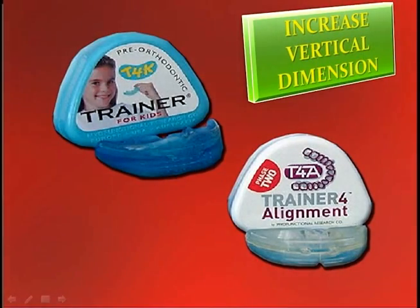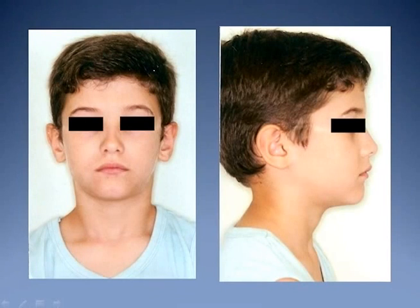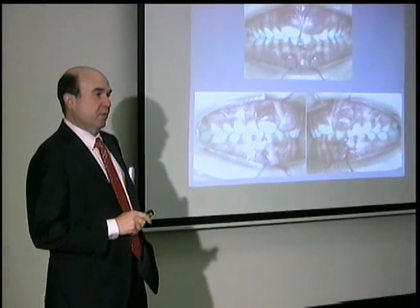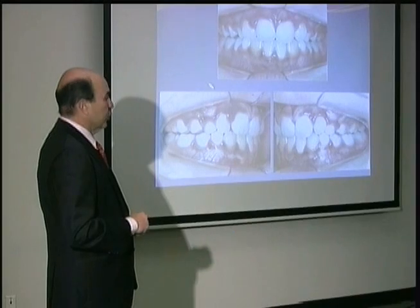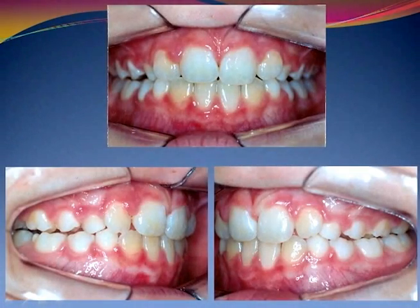With this appliance, I can also increase the vertical dimension. You can see this patient that when I look at the mouth, it's a severe deep bite. So if I continue developing in this way, when I get in the late mixed dentition, it's going to be a very difficult situation for him. But if I start treating, I can produce a better appearance in my patient, but also a better vertical dimension. All right? Now, if the patient wants a better alignment, I can use the braces, and it's going to be much simpler for them.